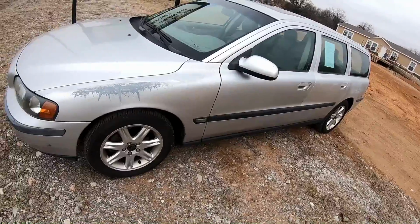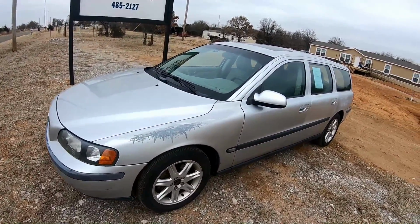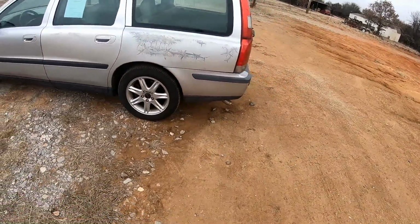That's the law, we have to have those in there or you'll get fined. And there she is, she's up for sale. If this guy doesn't buy it, I'll go through and I'll write the numbers on the windshield and all that kind of stuff. But for now, we're gonna leave it off until he gets here and see if he wants it.